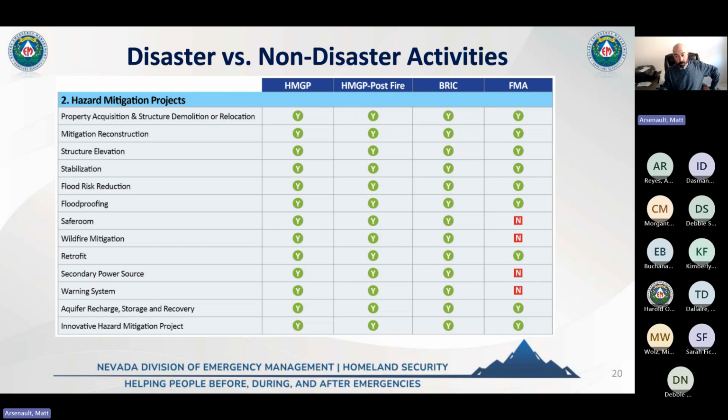Where you go into safe room, not available under FMA, because FMA has its own requirement of being an NFIP insured structure, so that really doesn't apply to safe rooms. Wildfire mitigation, not eligible under FMA. Mitigation retrofit, that's all available across all the programs. Secondary power source and warning sirens or systems eligible under 3 programs, not eligible under FMA. And then aquifer storage and recovery, eligible across all programs.